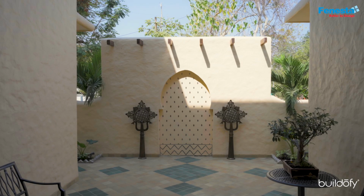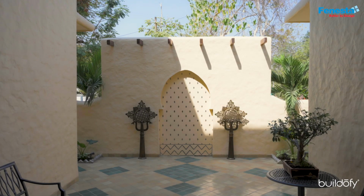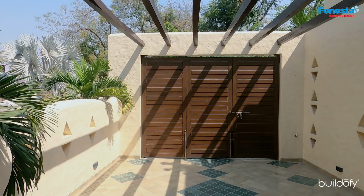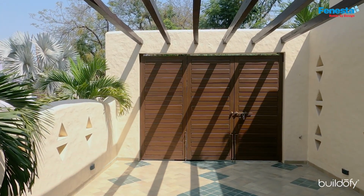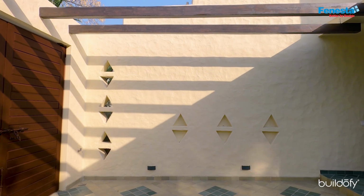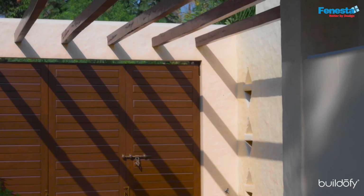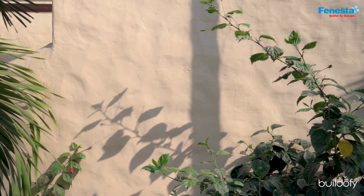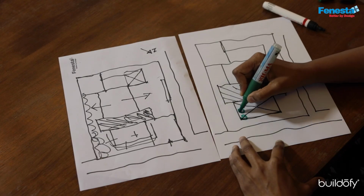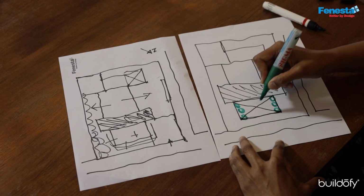So the drama of the light in the mornings and the evenings was fantastic here, with the mirror work reflecting and the way the wooden pergolas had the play of light and shadow, or the shadows dancing through the entire day in this area. So this entire space was basically landscaped, which helped us in thermal comfort, of course.